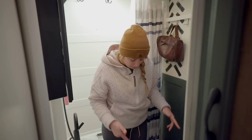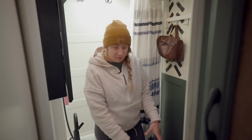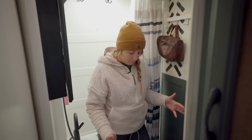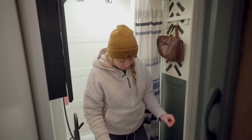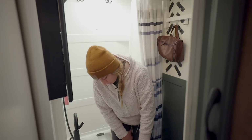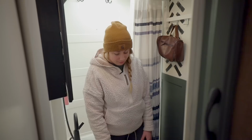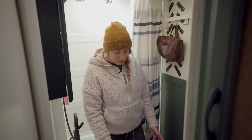And then down here we have our Nature's Head composting toilet. We have it plumbed to our black so that our pee can go down and not just fill up a bucket. Now that it's connected to our black water tank, it just filters right into there. Ryan really did a unique job here that really works for us now that we don't have to worry about it for probably 2 weeks, maybe even a month. And also the composting isn't that bad.